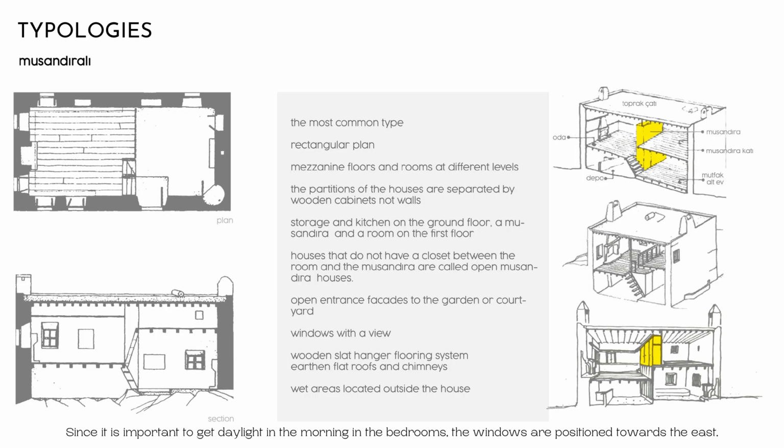The characteristics of Musandralı type. The most common type, rectangular plan, mezzanine floors and rooms at different levels. The partitions of the house are separated by wooden cabinets, not walls. Storage and kitchen on the ground floor, a musandra and a room on the first floor. Houses that do not have a closet between the room and the musandra are called open musandra houses.